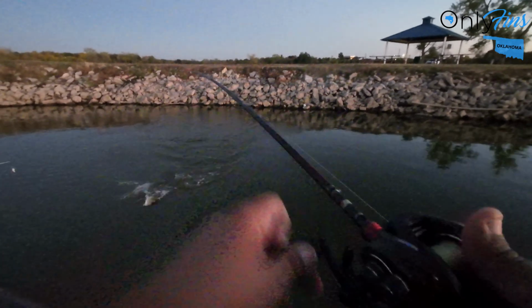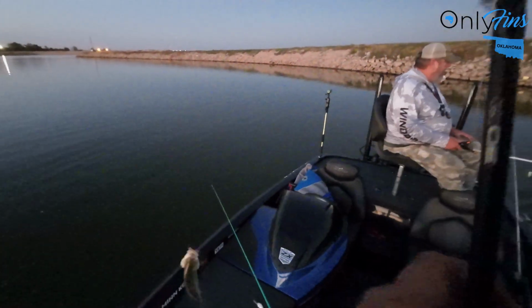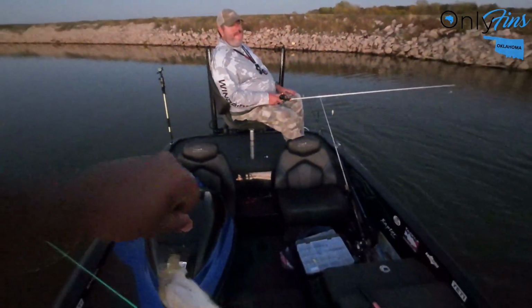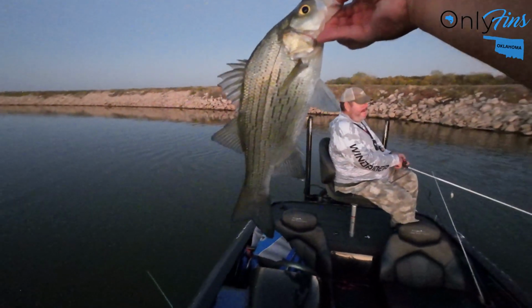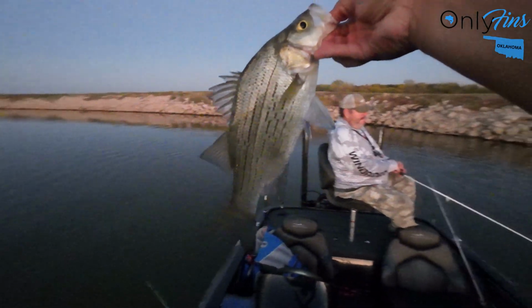Got a fish. You're right, bud. Man, they're liking that damn white. That's a white bass. Yeah, we're starting to get to the point where the camera's not going to be very good either because of low light. Oh, man. Let's roll. Yeah. Another one for the channel, guys. White bass. Right here in this area.